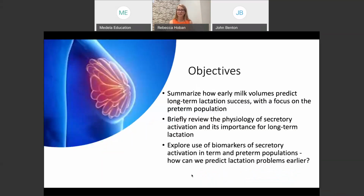So my objectives today are to summarize how early milk volumes predict long-term lactation success. And I'll mainly be focusing on the preterm population. We'll briefly review the physiology of secretory activation and why it's so important for long-term lactation. And then finally explore the use of biomarkers of secretory activation in both the term and the preterm populations, with the overall goal of trying to figure how we can predict lactation problems earlier and potentially modify them.